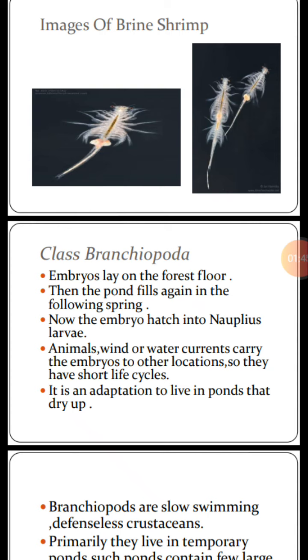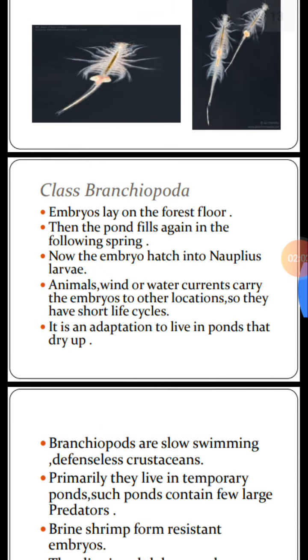Now the embryos hatch, that is, come out into a larva that is called Nauplius larva. Animals, wind, and water currents carry the embryos to other places or locations. So it means that they have uncertain or short life cycles. It is an adaptation to live in ponds that dry up.